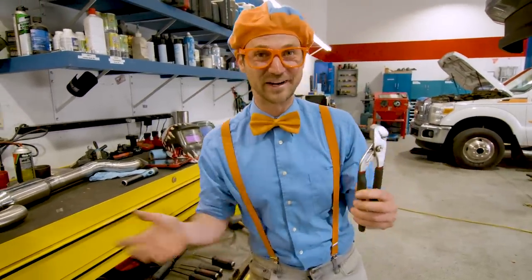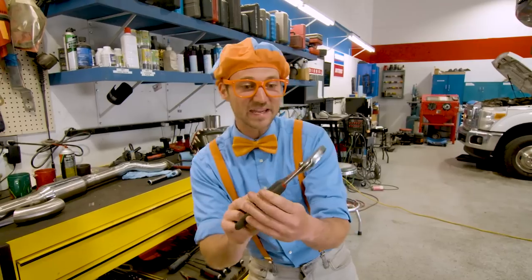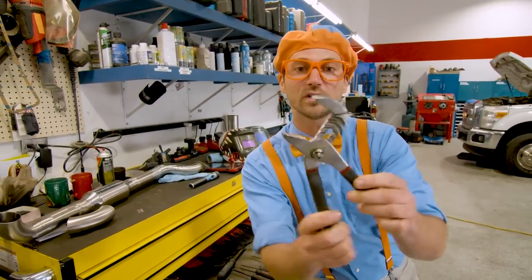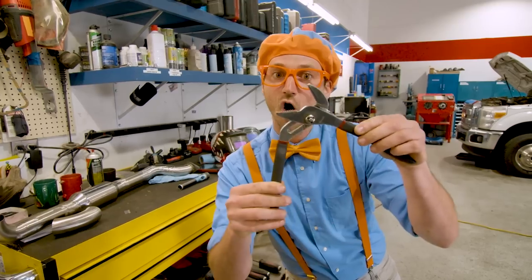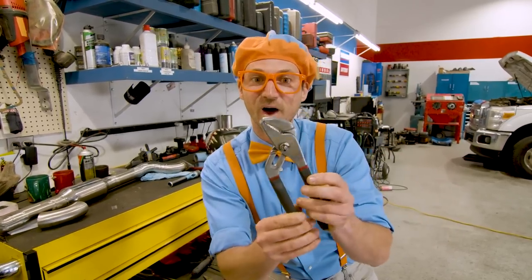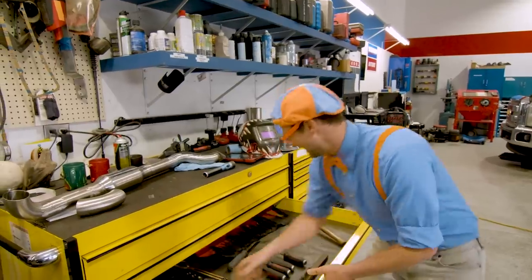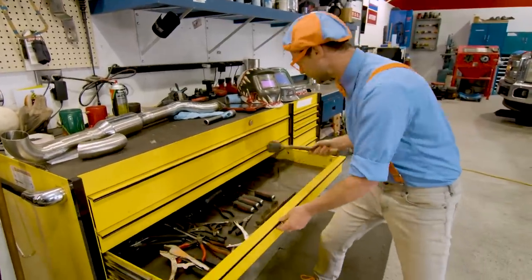Whoa. We must have a customer. Someone else will get that. But hey, check it out, a crescent wrench. Looks like a mouth. Hello? Hello? That's silly.